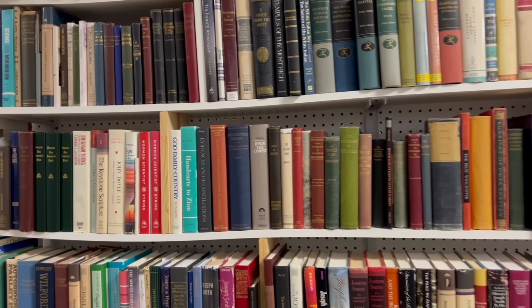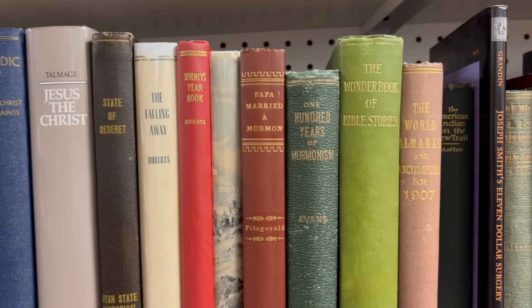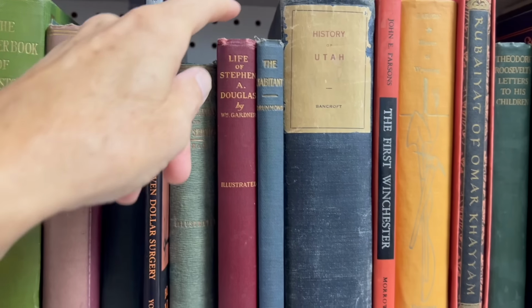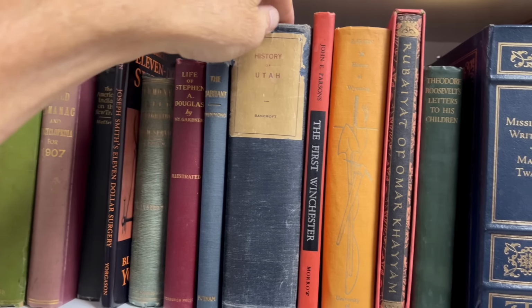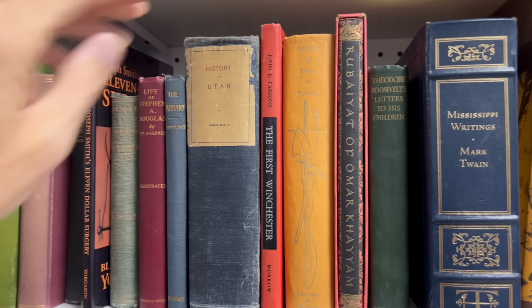Big selection of books here. A whole bunch based on Mormonism because we are in Utah. The life of Stephen Douglas, he was the one who debated Lincoln famously in the 1850s. History of Utah. That'd be a good local interest piece.